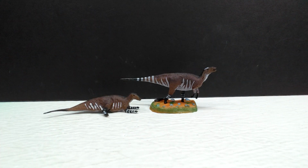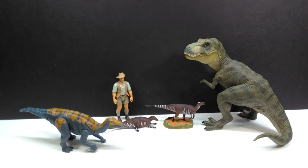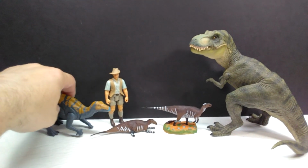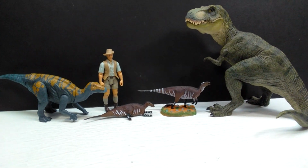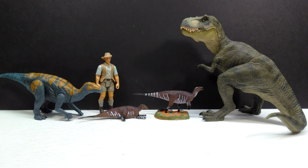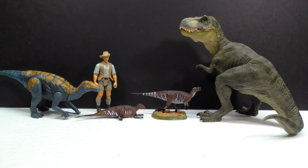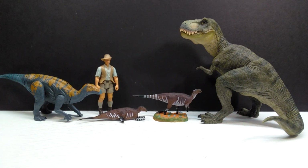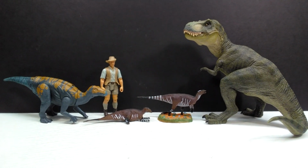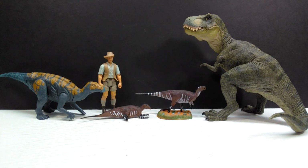For a size comparison, here are our usual review comparison suspects, as we have Mr. Papo T-Rex, the Attack Pack Colovosaurus, and Robert Muldoon from the Mattel Jurassic World toy line. And in comparison to these, you should have a good idea of how small the Tethyshadros are. But again, due to their smaller size and the overall gorgeous appearance, I think it really shows how impressive the figures are, whether it's the detailing aspect, the paint aspect, or just in general the really cool appearance that they have. This set is beautiful.